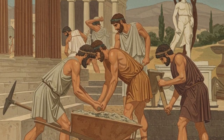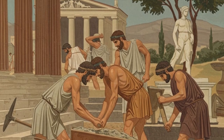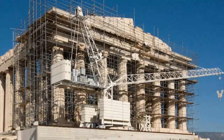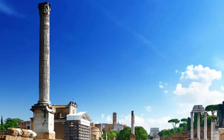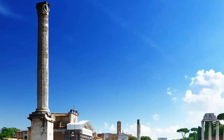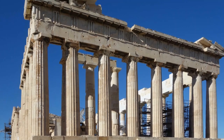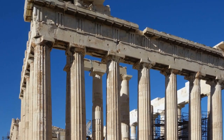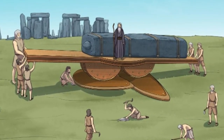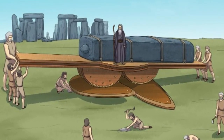Construction often began in the summer, when the roads were dry and oxen were available. After laying the foundations, workers focused on the columns. Unlike Roman architecture, where entire columns were carved from single blocks, Greek columns were made from stacked drums. These drums were aligned and connected using dowels and ropes. Initially, ramps made of dirt were used to move drums into place.